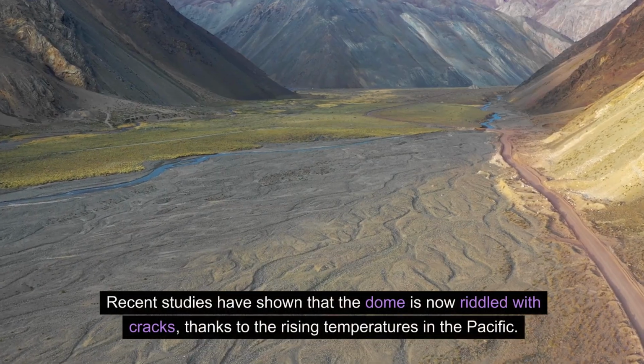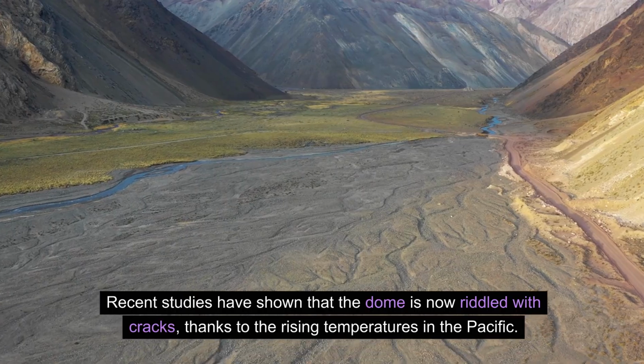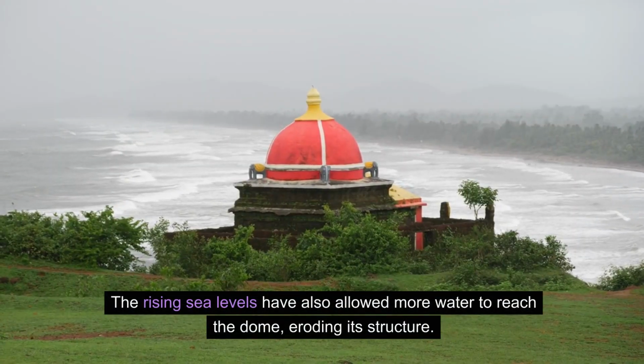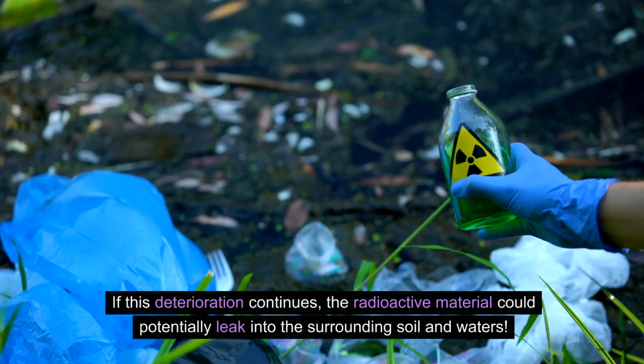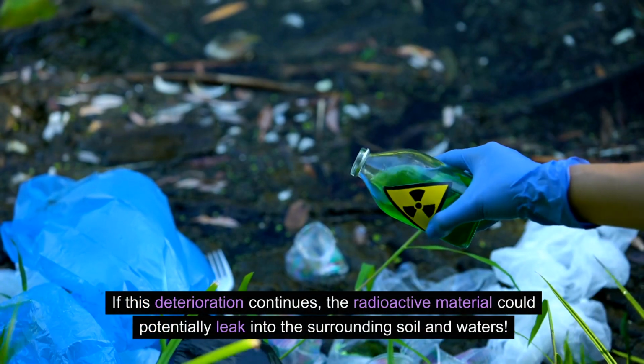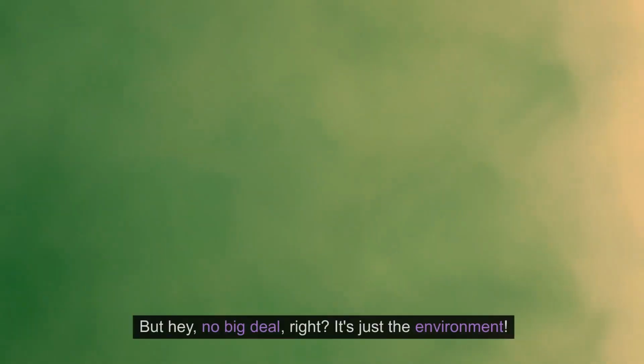Recent studies have shown that the dome is now riddled with cracks, thanks to the rising temperatures in the Pacific. The rising sea levels have also allowed more water to reach the dome, eroding its structure. If this deterioration continues, the radioactive material could potentially leak into the surrounding soil and waters. But hey, no big deal, right?